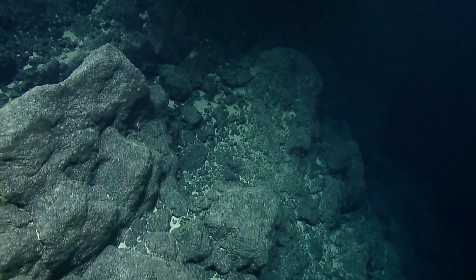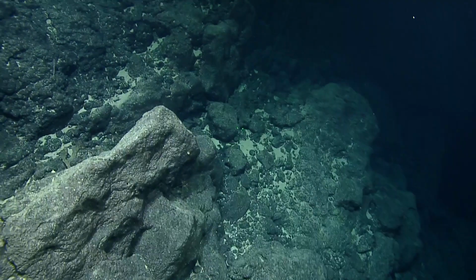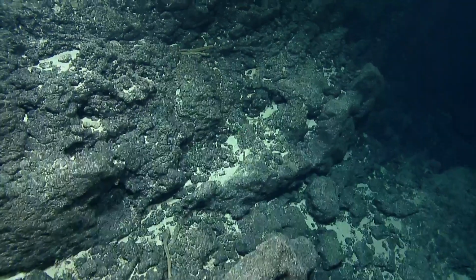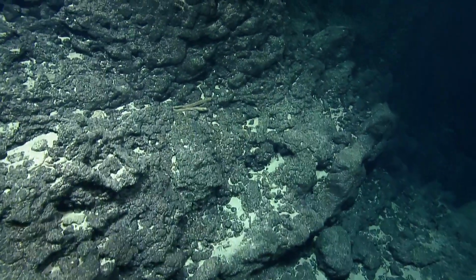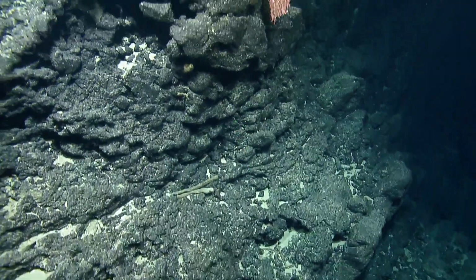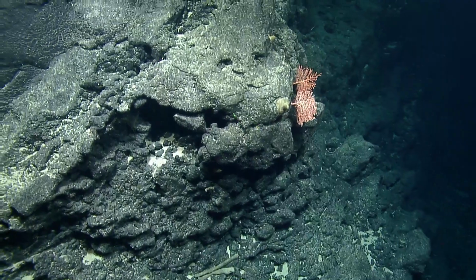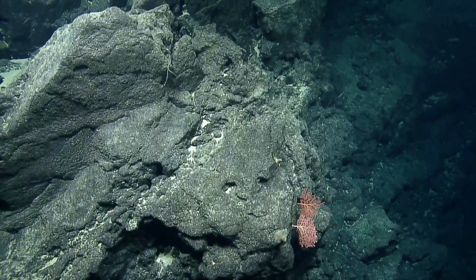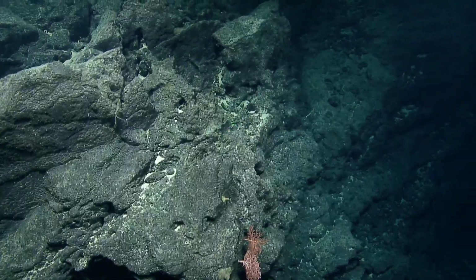So I know that Chris wanted us to motor as much as we could, but we have seen some things along the way. And as soon as we see some life, especially dense pockets of life, we like to drop down and investigate. There's a big coral coming up on your left. Yeah, beautiful. Paragorgia. Oh, big one. Yeah, totally.